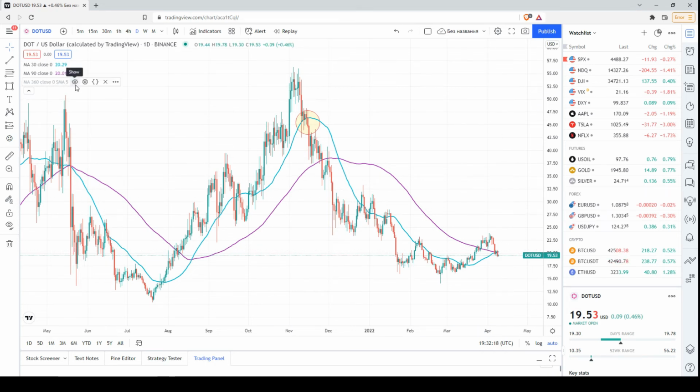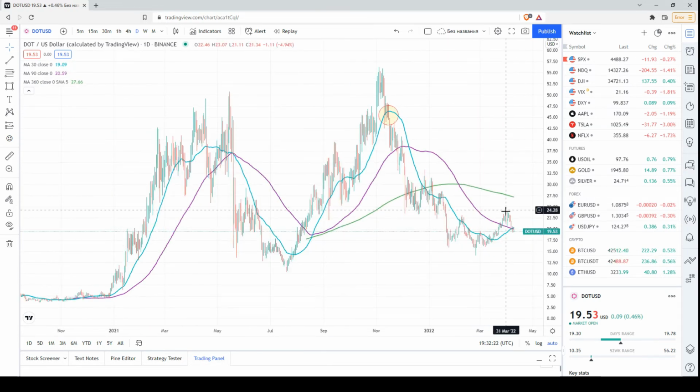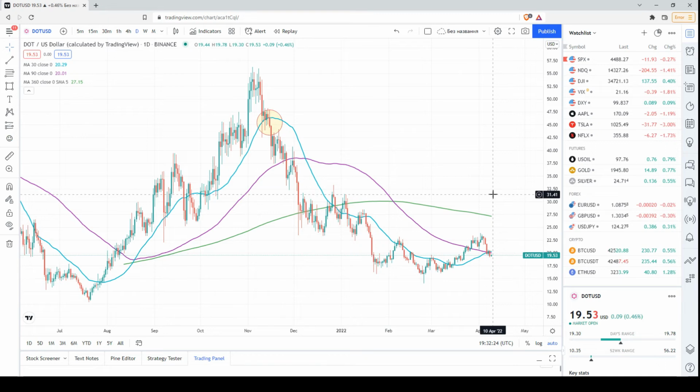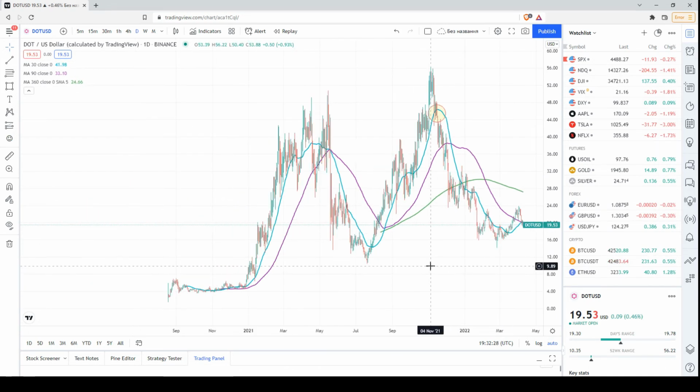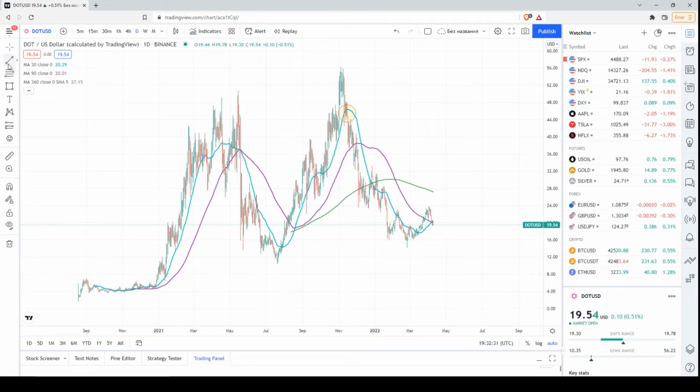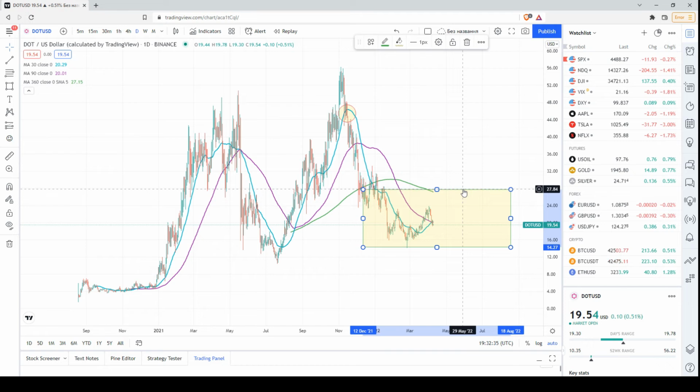But if we add the 1-year moving average, it's obvious that we're below the 1-year moving average. So this is a bearish signal. This confirms the bearish dominance. And that's why I would say that probably in the near future we will see some kind of broad consolidation.